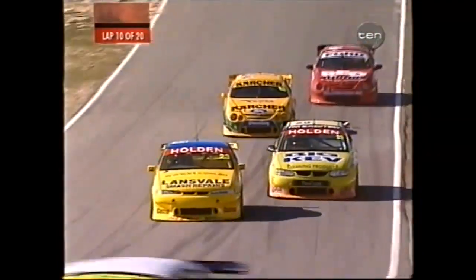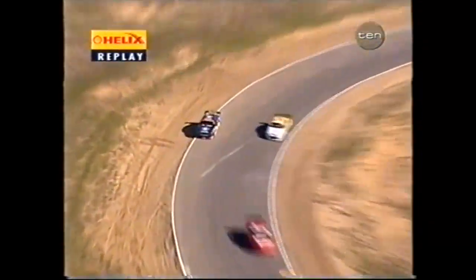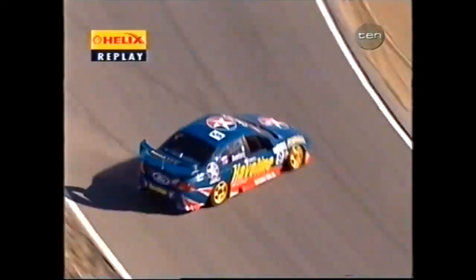Trevor Ashby. So Paul Morris continuing to slip back through the pack. There's Mark Larkham in the Karcher entry. Mark's actually carrying an experimental camera for the first time this weekend. Here's a replay of what happened to Bernard. Just got into the weeds, fired it around.